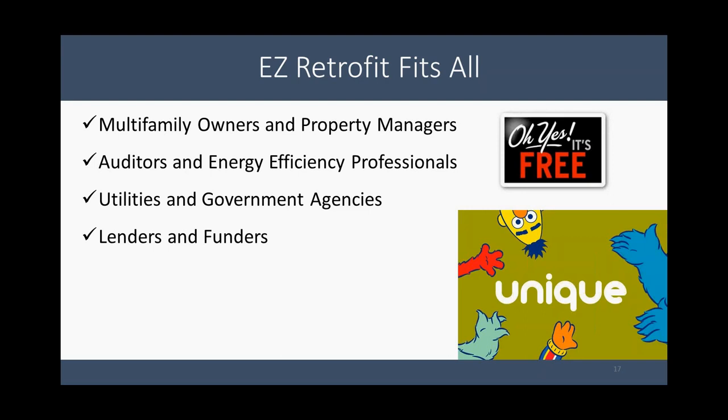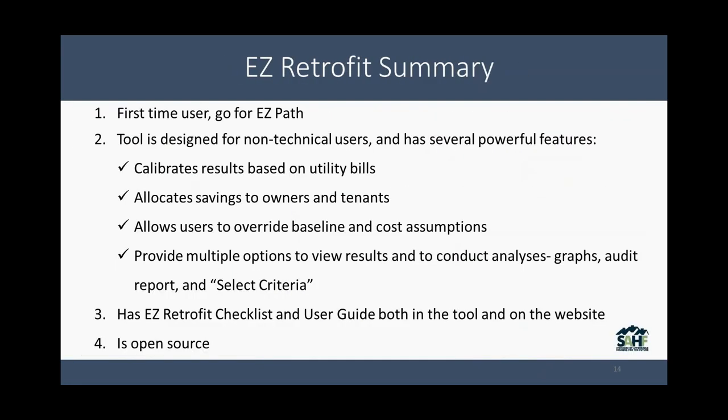So we did have a summary of the tool that we want to go over for you. Sure. If you're a first-time user, I just want to reiterate, start with the easy path, and then you can always transition to the advanced path. Also, as Becky had said earlier, this tool is designed keeping in mind non-technical users, non-engineers, but even though it has the basic level functionality, it has some powerful features that we just saw, and I'm reiterating some of them. The tool calibrates results based on utility bills. I think this is a great feature.